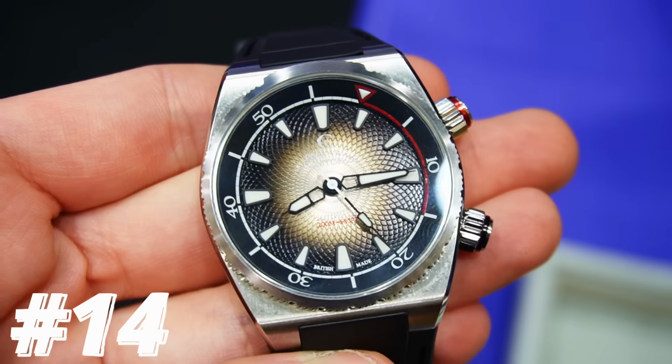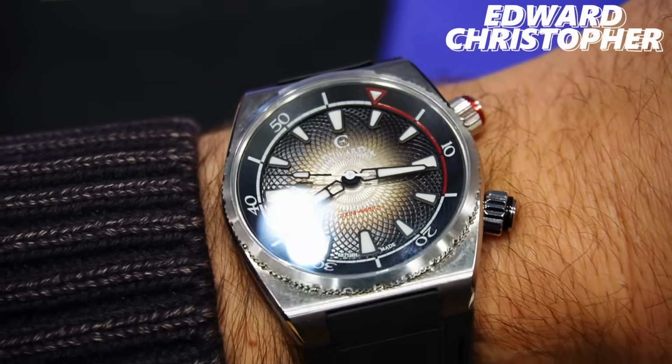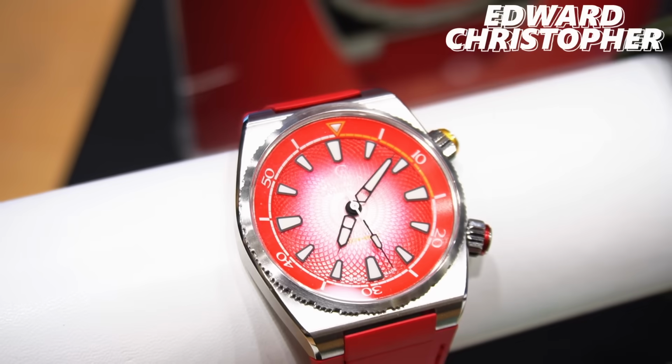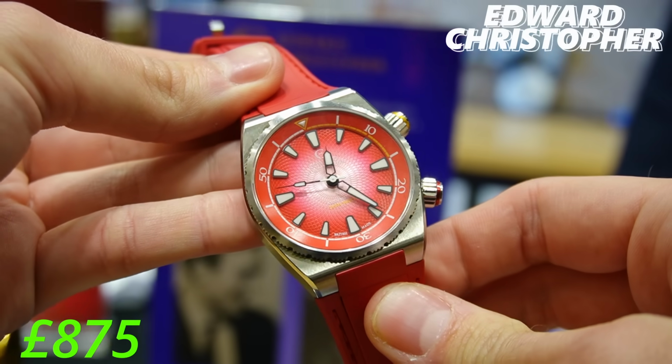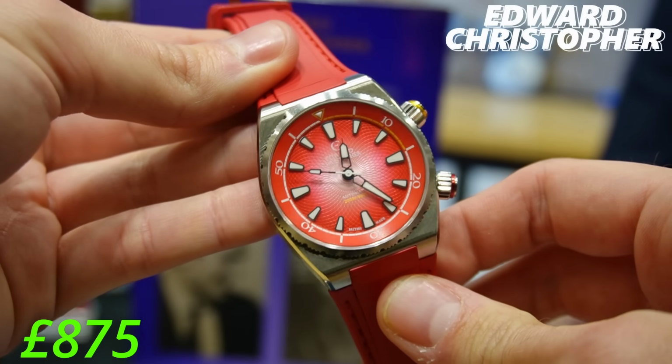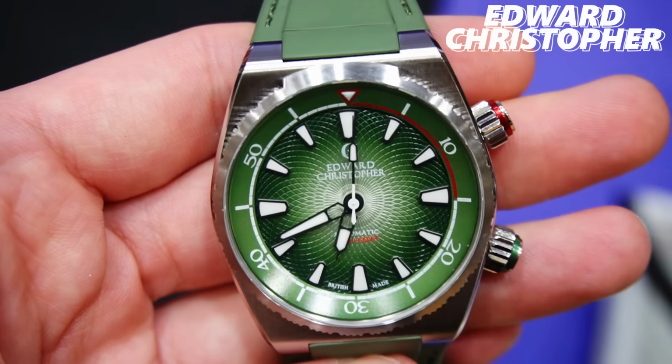One of the newest British brands, Edward Christopher. These guys only have one model, but it's a bloody beauty. The Manta is a compressor style diver with a stunning guilloche dial. It features an integrated strap, so it has that proper sporty look, and everything on this watch is custom made, but it's the bold use of colours here that separates it from the competition.